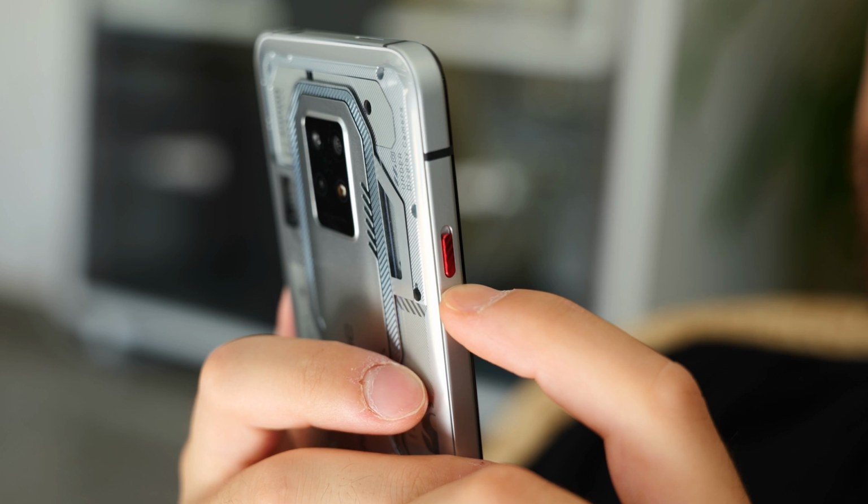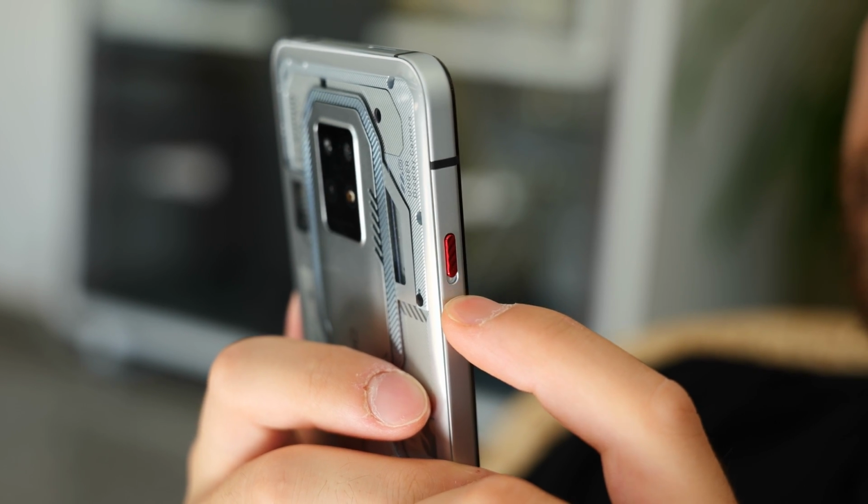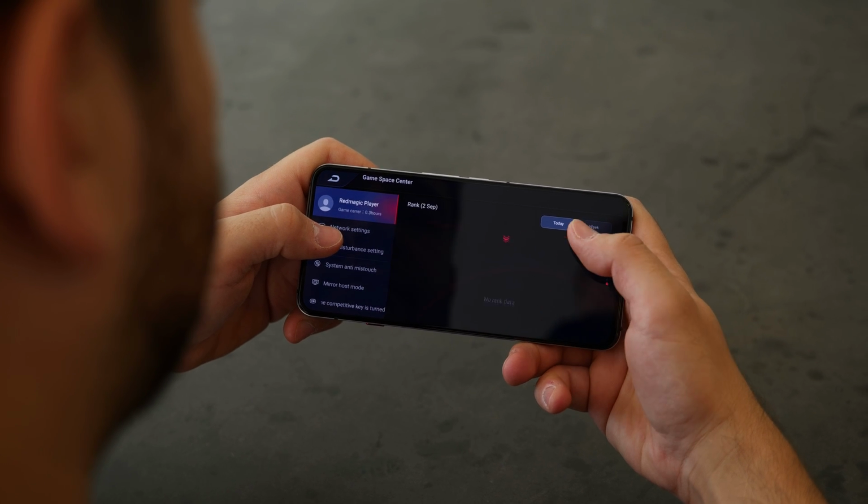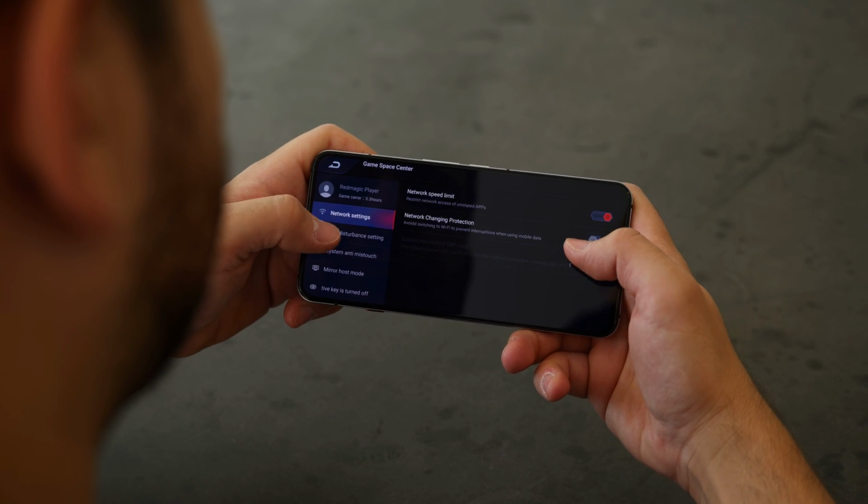From battery saving to max settings on the X mode, to recording macros and optimizing air triggers, this thing has it all. Same goes for ZTE on their device, and their app is accessible if you flick the red switch on the side. It's fairly simple to use and has all the customizable settings that you need.